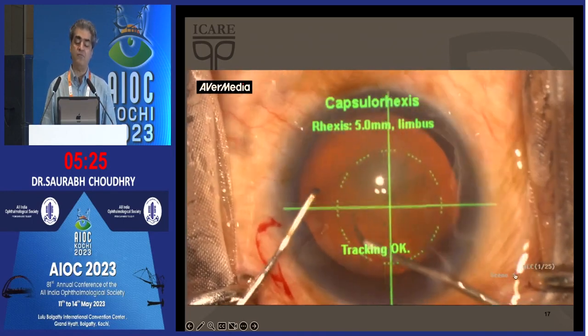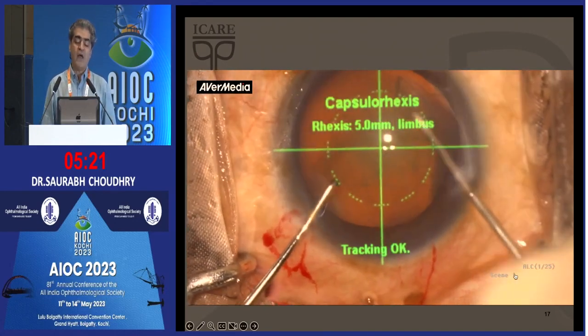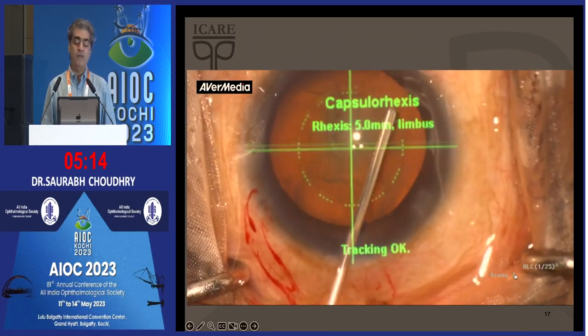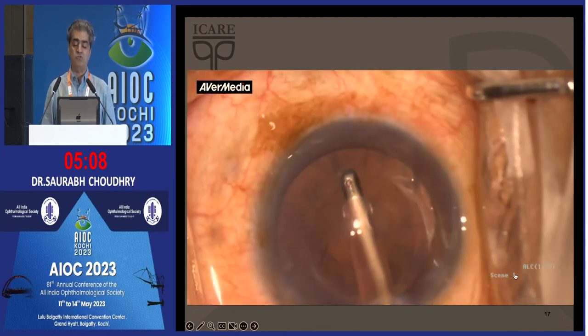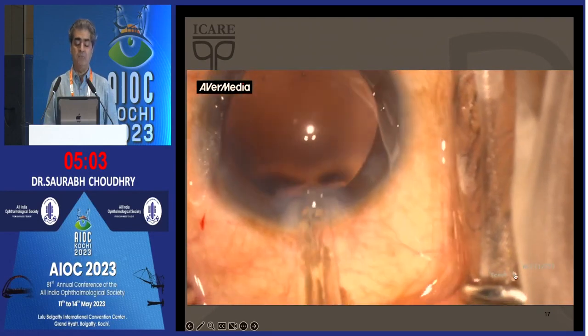So we planned it out as 5 millimeter. We could plan it 5.2, we could plan it 4.9, whatever we want. So you can actually go around onto this virtual image which you see through your right eyepiece, and then you go ahead and do the surgery in the normal way. This is the normal surgery which is being performed, a regular chop, a regular I/A. After this is done, you come back and implant the IOL.